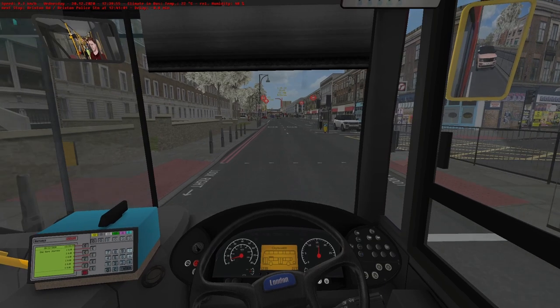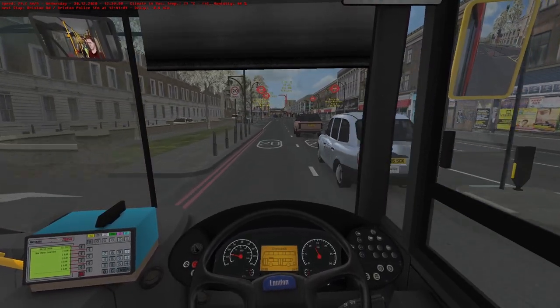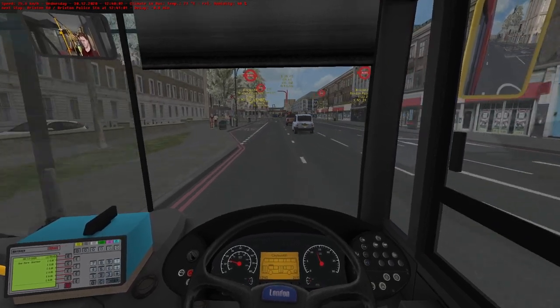Off we go again. Now, where do we need to be? So the 3 carries straight on. Do we stop here? Yes, we do. Route 3.